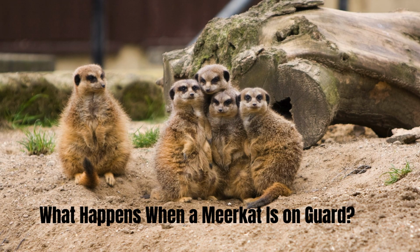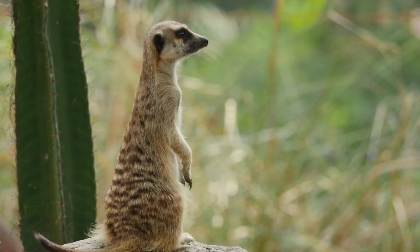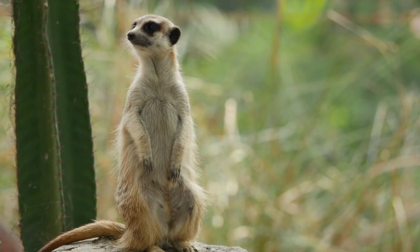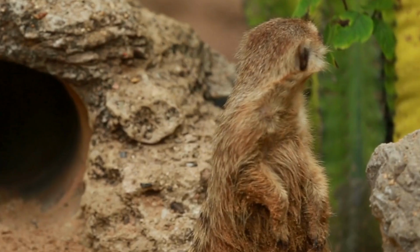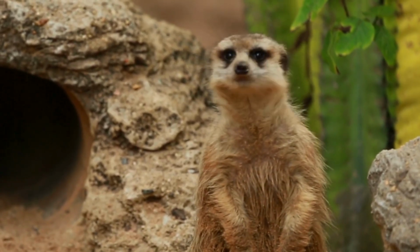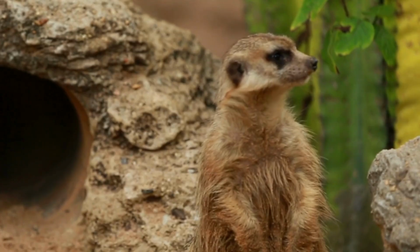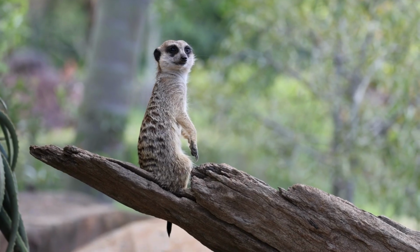What happens when a meerkat is on guard? When a meerkat takes on guard duty, it's not a casual lookout, it's a serious job. The sentry climbs to the highest safe spot they can find. From there, they stay completely focused, scanning for threats. And get this, while they're on guard, they don't usually eat. They'll often stand in the hot sun for several minutes or longer.